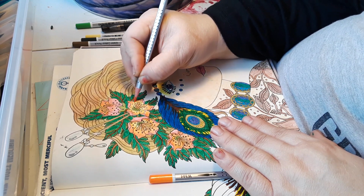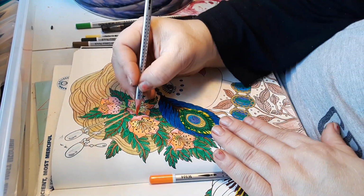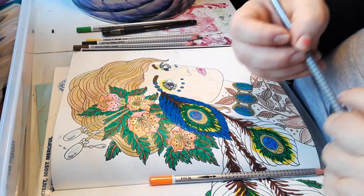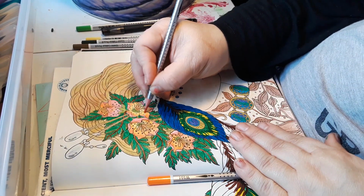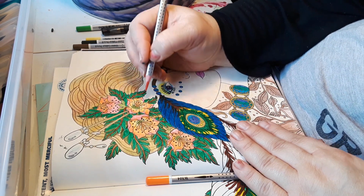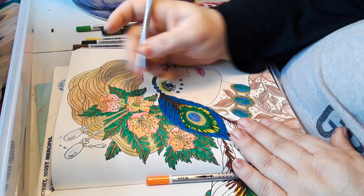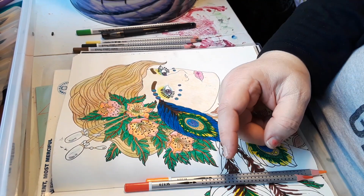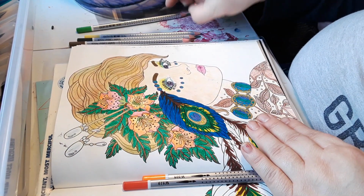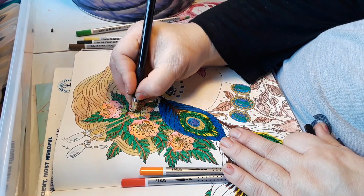There are some things that I really like to color with colored pencils, and one of them is flowers. And then something I love to color with gel pens is mostly hair and bird feathers. Okay, the detailing gel pen.